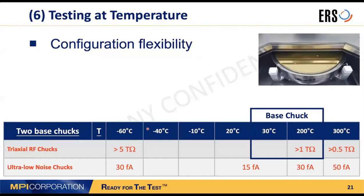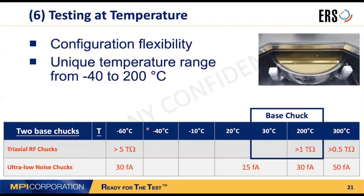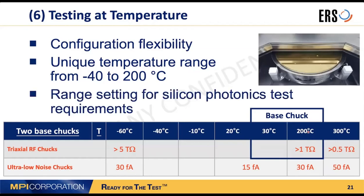For the Silicon Photonics test requirements, we can provide an environment which goes as low as minus 40 degrees C or up to 200 degrees C. So this chuck can be chosen right in the beginning as well. For other types of applications, we can certainly equip the system from minus 60 up to 300 degrees C and provide a safety range for Silicon Photonics devices, matching the device requirements.